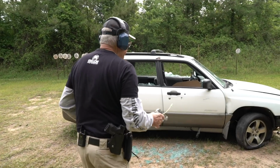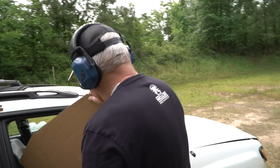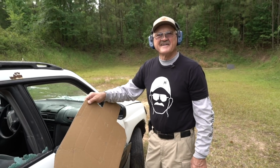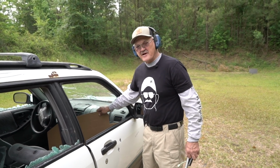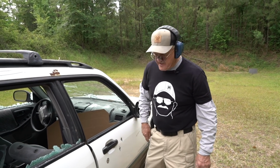Slide down. Yep. He's having a good day. So .22 long rifle didn't quite cut it. Out of a short barrel pistol, this door defeated it twice.